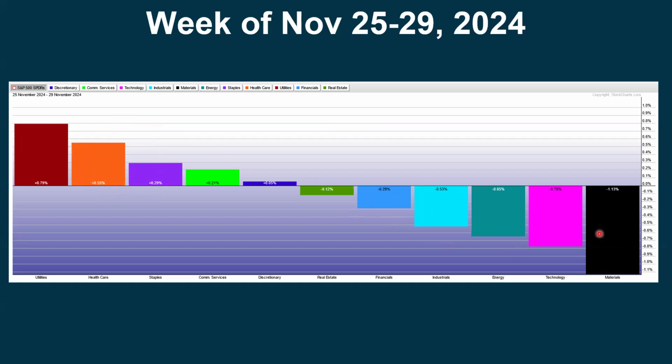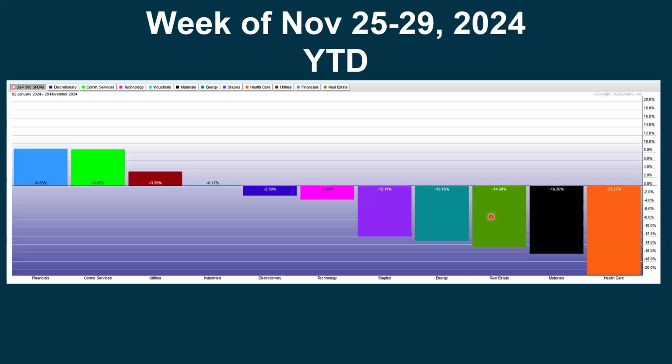Where we saw tech and materials, these are more economy driven. And then tech is such a huge area, it ended up being down. Energy's still been under some pressure as well. And going back to the beginning of the year, financials and communication are the strongest areas, followed by utilities. And we're slightly positive with the industrials, with all the other sectors being negative the way it's measured here.